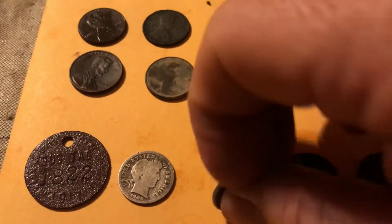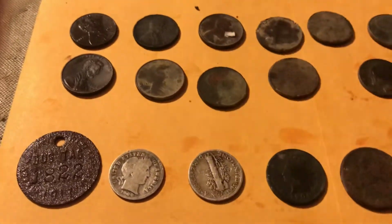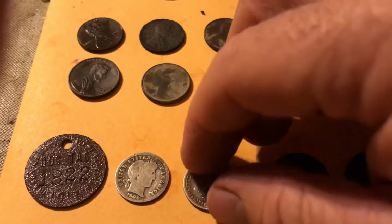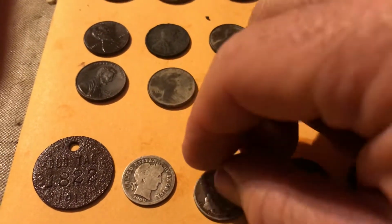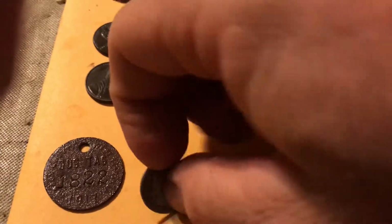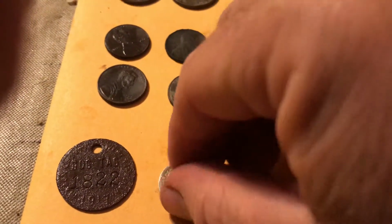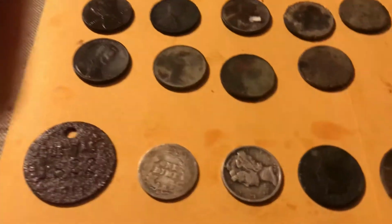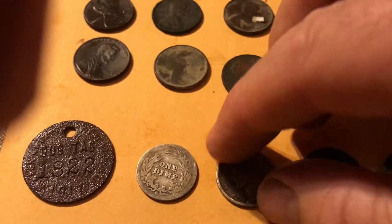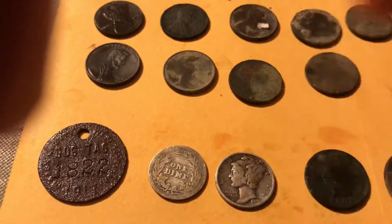1942 Mercury dime. So, you know, we call it the Mercury dime because it's got Mercury on the front. So, really, really cool. And then I'll show you the back of the barber dime as well. Turning around there. So if you've never seen the back or the front of a barber dime or a Mercury dime, I have found a few of these Mercury dimes in this same location.